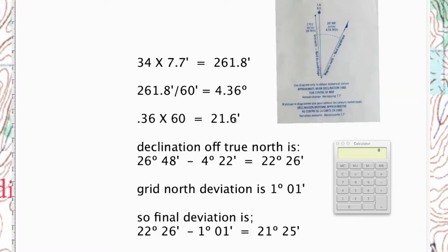Keep it simple. So our declination of the true north, there's true north, TN, our declination right there is 26 degrees, 48 minutes, minus, it's going to be minus because it's decreasing, 4 degrees, 22 minutes. So 4 from 26 gives you 22. 22 from 48 gives you 26. So our declination of true north is 22 degrees, 26 minutes.